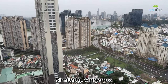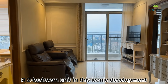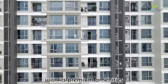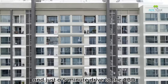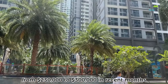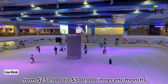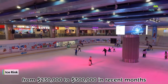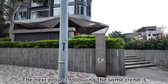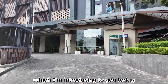Similarly, Vinhomes Central Park has shown impressive price growth. A two-bedroom unit in this iconic development, with its premium amenities and just a 5-minute drive to the CBD, has surged from $230,000 to $300,000 in recent months. And guess what? The next project following the same trend is Q2 Thao Dien by Frasers, which I'm introducing to you today.